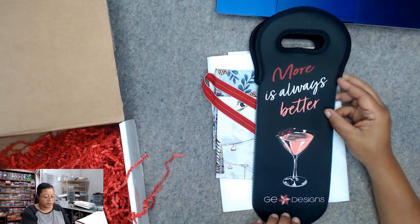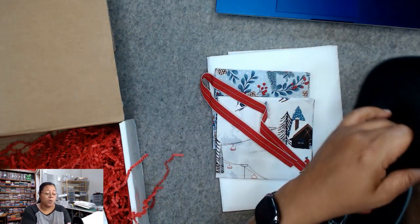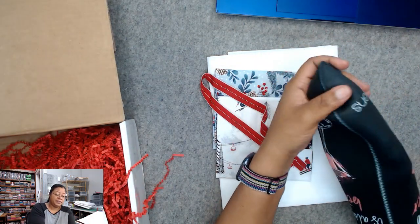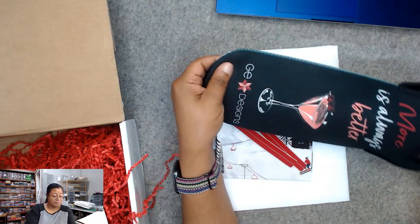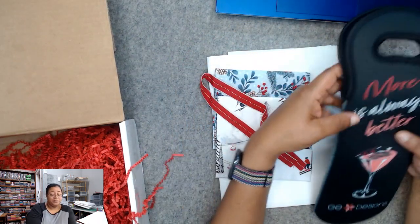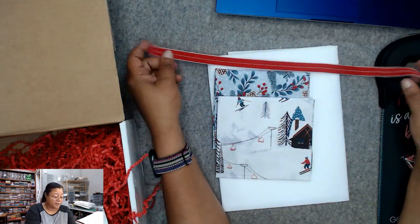More is always better. GE Designs. On both sides. So clearly, this is to put a bottle of wine. It's neoprene. Seems well made. Heavy duty stitching. This is cute. I think it's cute. And then we have some ribbon.